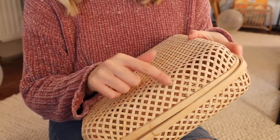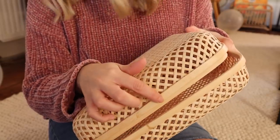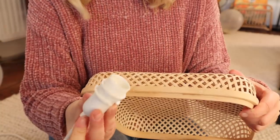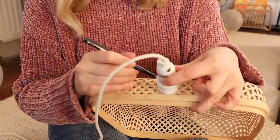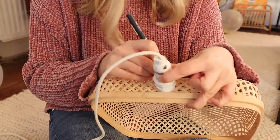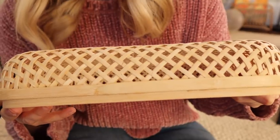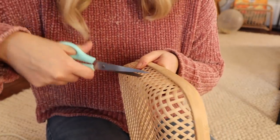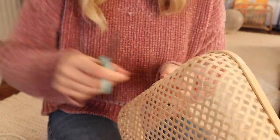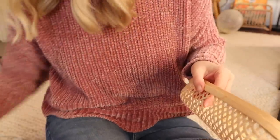I'm gonna cut into this really thin piece of woven wood here to avoid cutting into this. That way I can do it with scissors. So I'm gonna take my light cable and place it in the middle, and then I'm gonna draw around it. Should have something that looks a bit like that. Let's go in with the scissors. Tiny bit more.